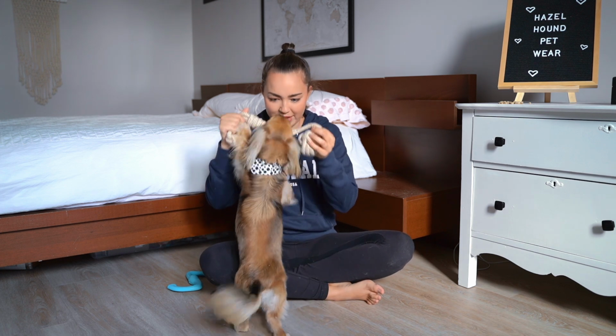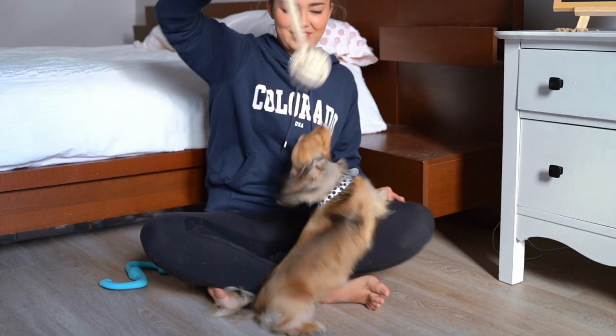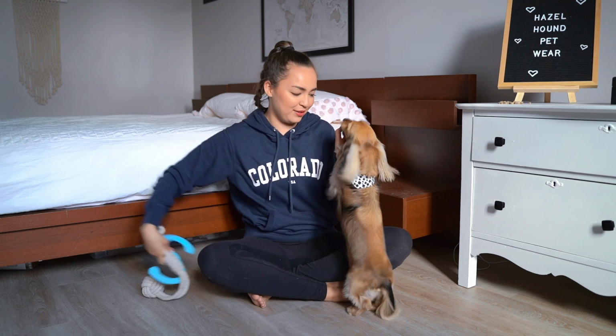Okay, we're gonna put the toy away now. She's having so much fun. If you want this, oh yeah, okay. Now we can get rid of toys.